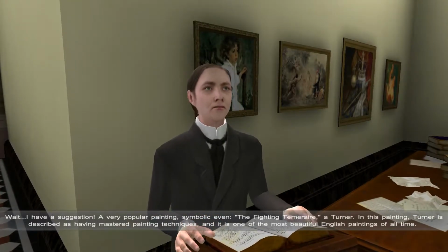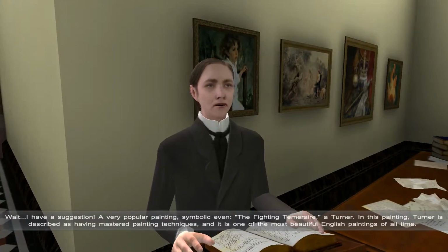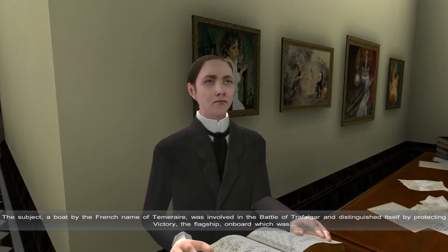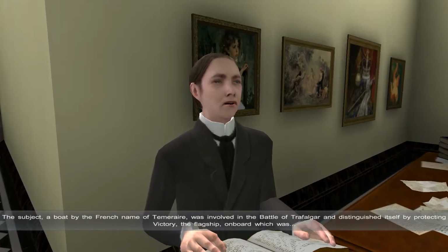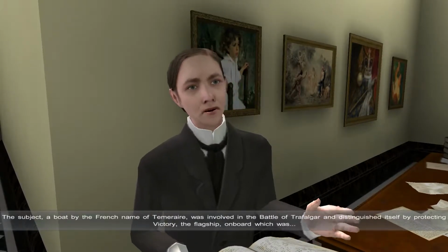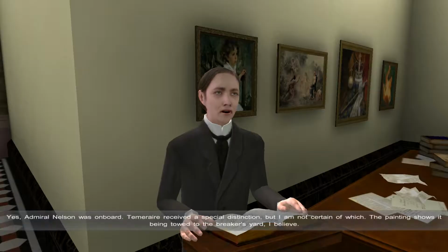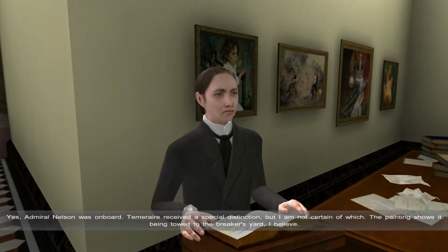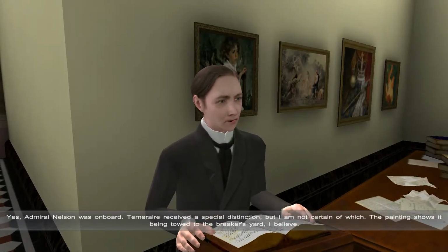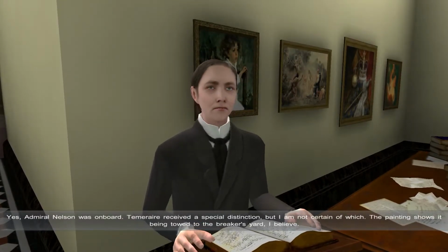In this painting, Turner is described as having mastered painting techniques, and it is one of the most beautiful English paintings of all time. The subject, a boat by the French name of Temeraire, was involved in the Battle of Trafalgar and distinguished itself by protecting Victory, the flagship on board which was... Victory, did you say? Yes, Admiral Nelson was on board. Temeraire received a special distinction, but I am not certain of which. The painting shows it being towed to the breaker's yard, I believe.